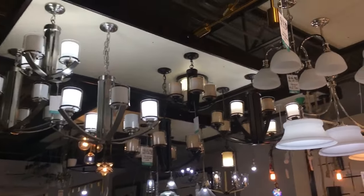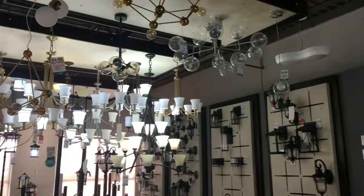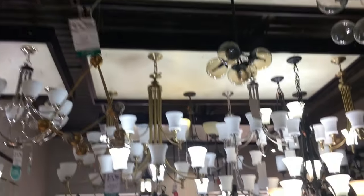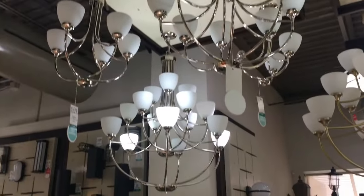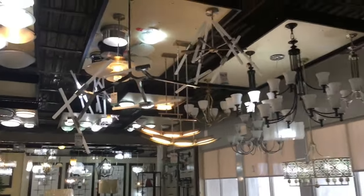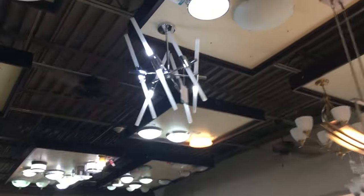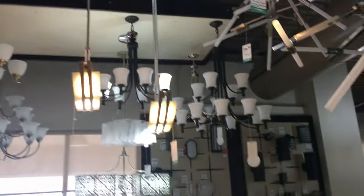I really like the variety of lights that they had, and chandeliers with really nice shapes. If you have an industrial type of home, if that's your decor style, they had something to match that. If you like glam, they had something to match that. If you're more traditional, they had something to match that. I really, really love all the options that they had here. If you're modern, they had that, because this one right here is really modern.